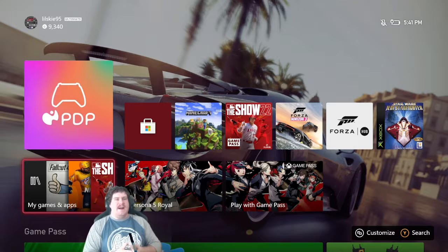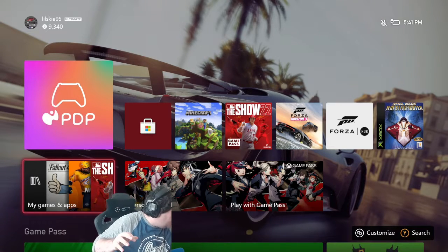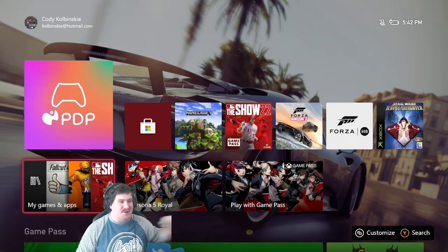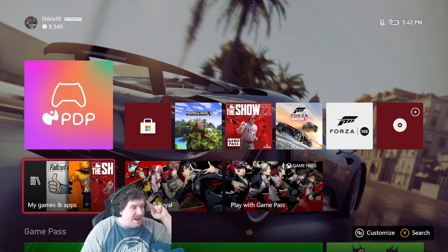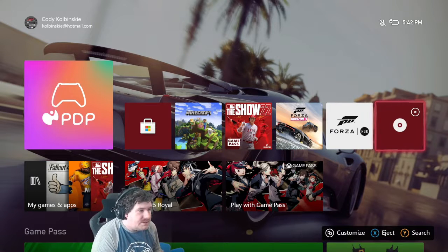Okay, so I have my Xbox One on, and it's capturing right now, and I have the game right here. I'm going to put the disc in. Hopefully this will actually work. If this does actually work, then holy crap, we have found a backwards compatible game. Let's just cross our fingers. Nothing? It says install disk.